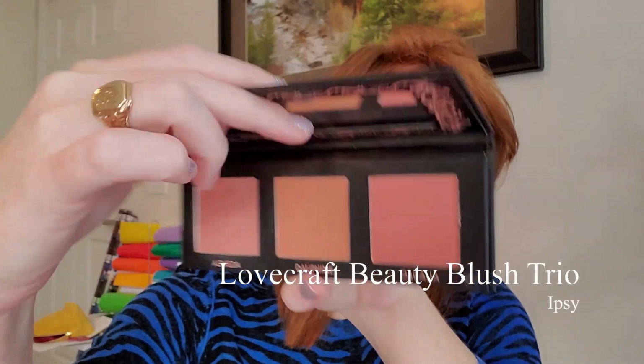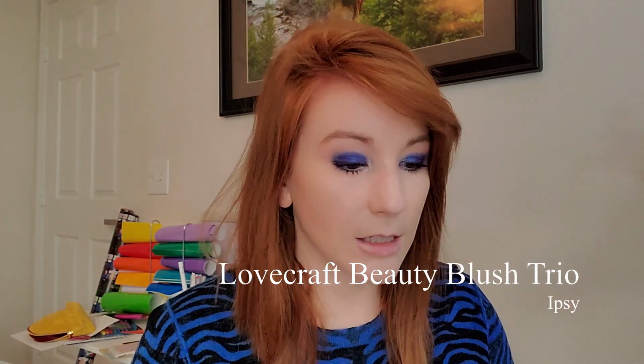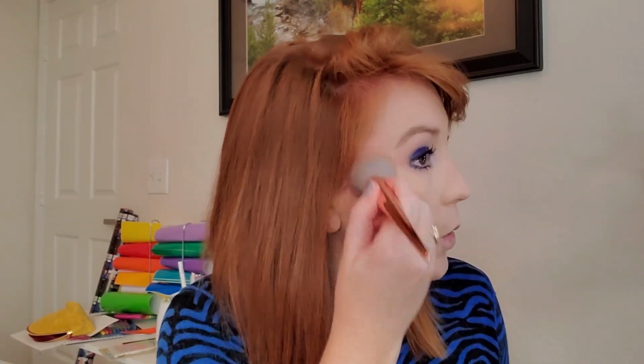So last few steps here, I'm just going to go into my Lovecraft Beauty. This was from an Ipsy, but it has just really nice shade range here. And I think I'm going to go with a peachier tone today since I have a peachier crease. So I'm just going to keep it towards the back. Nothing crazy. I think the eyes kind of say it all today. So I'm just going to leave it with that.